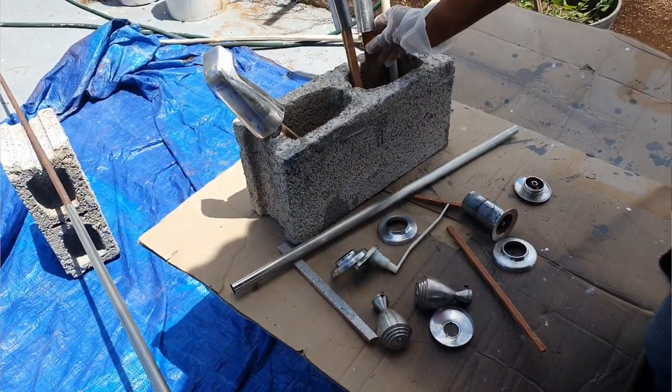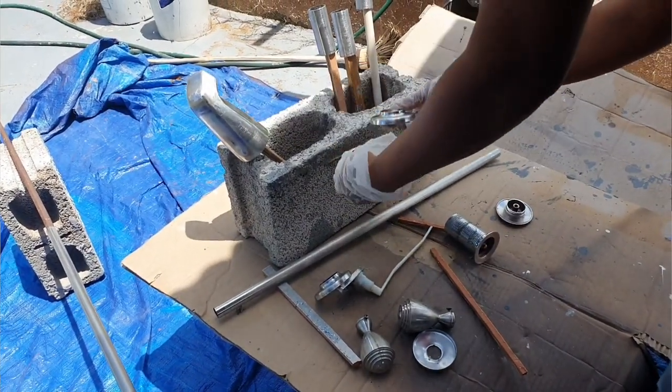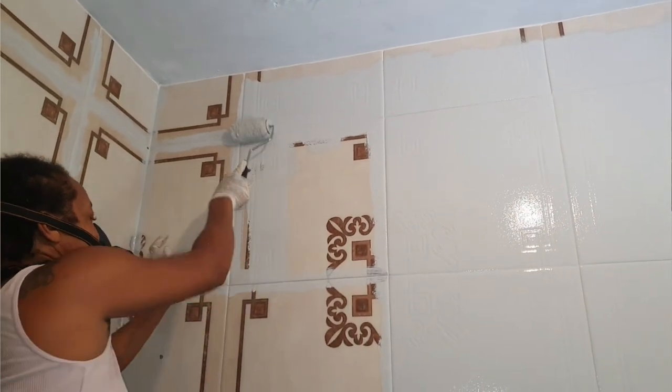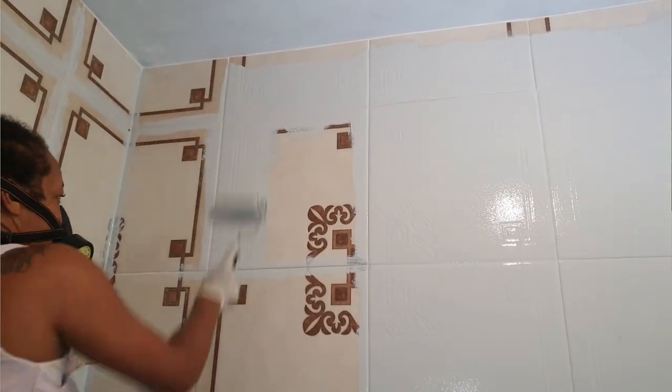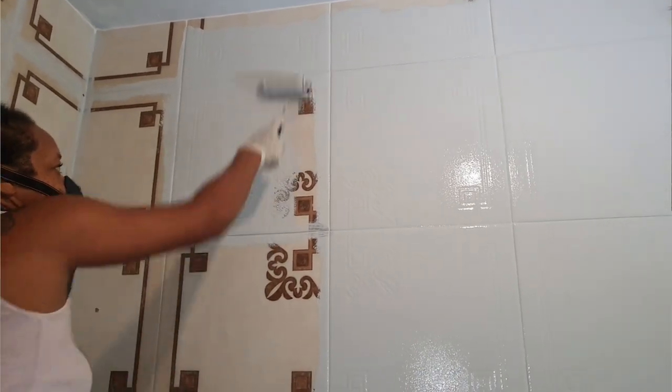In episode 4, we also sprayed some of our old fixtures instead of replacing all of them, and we painted the old tiles. Guys, that was so interesting. That was new for me, and that turned out great. So we painted the tiles to give the bathroom a total transformation.